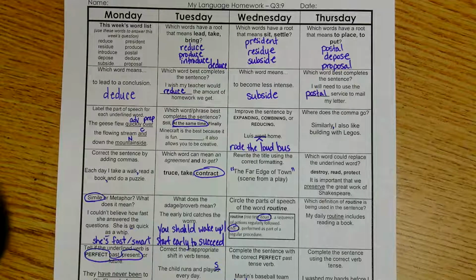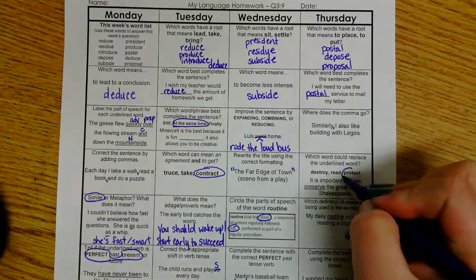Which word could replace the underlined word? It is important that we preserve the great work of Shakespeare. Do we want to destroy it, read it, protect it? Preserve would be to protect.